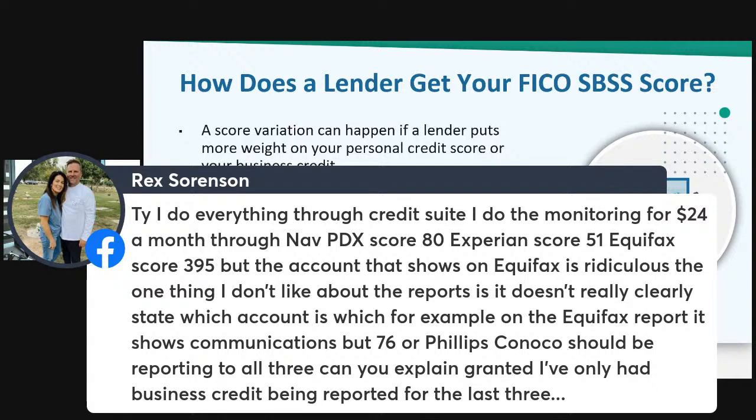It's worth it. If I ever have an issue, then I go to the source and pull a really detailed report. Guys, you can buy $100, $200 credit reports from the bureaus that have all kinds of additional details about your business. If I have a problem with one of them, I'm pulling and paying for a detailed report. Okay, now back to your point.